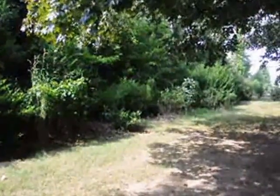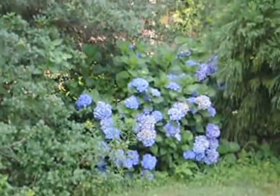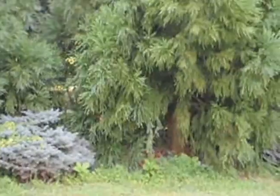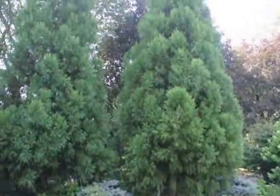Now here, this is the cryptomeria, and this is underneath a humongous sycamore tree. And all these plants are shaded by the sycamore. And although they may be shaded, they still grow up and they still provide privacy for us. These are cryptomerias in the full sun. They're just a little bit bigger.